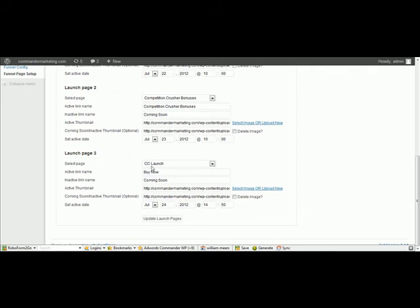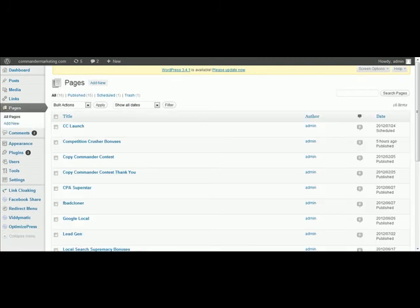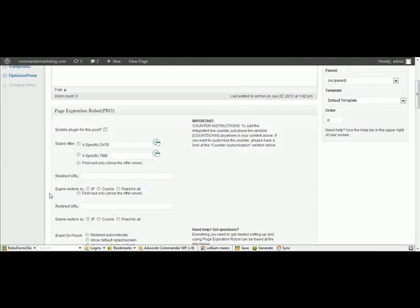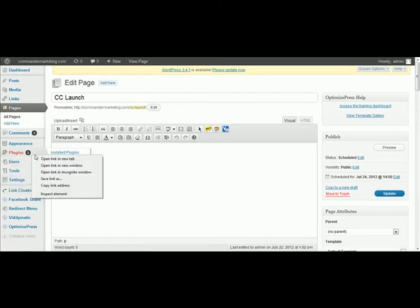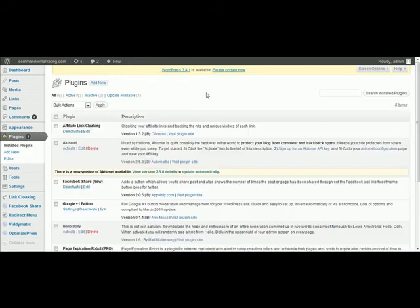But on this page here, I'll actually show you, I've got a redirect link. Very, very simple redirect link. There's a free plugin out there for it. I can't remember what it's called. Hold on. It's called Quick Page Post Redirect, I guess, or Quick Redirector. Hold on, I'll tell you in just a second. That way you can have that as well, because it is a free tool, so you might as well get that when you can.